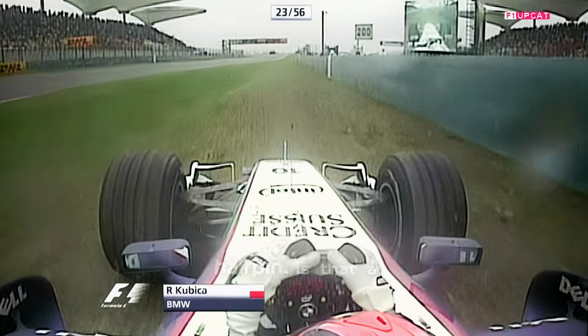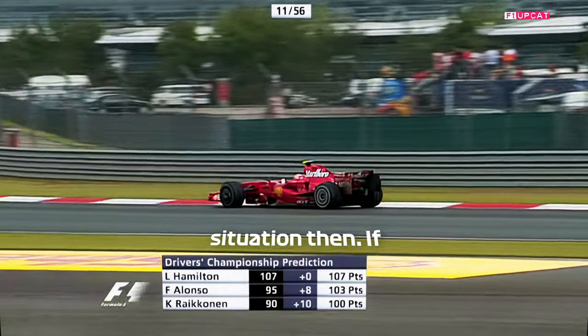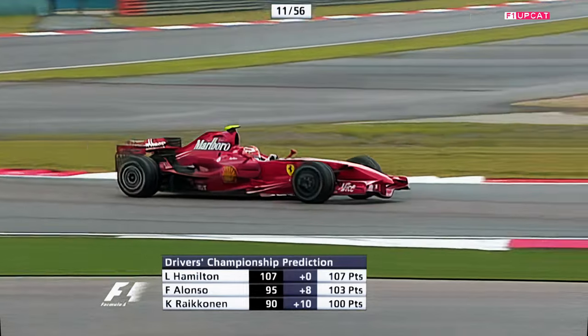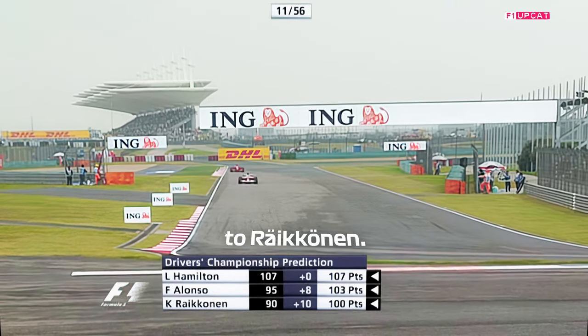And that's after the hairpin. Is that a technical problem? Seems that way. That's the current situation then. If things finish exactly as they are, with Räikkönen winning the race, Alonso second, 4 points the margin to Alonso, 7 points to Räikkönen.